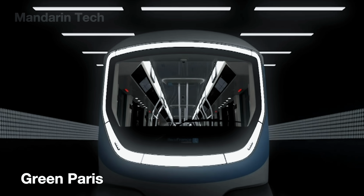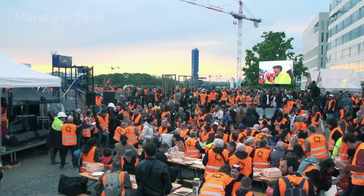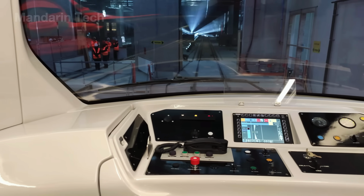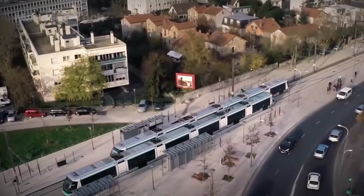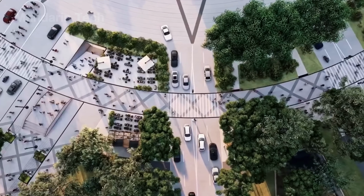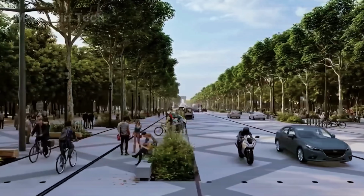When completed, the Grand Paris Express network is expected to serve around 2 million passengers each day, creating direct rail links between suburban districts that once depended heavily on private cars. By shortening travel times across the Île-de-France region, the system will not only ease congestion in central Paris, but also significantly reduce transport-related emissions across the wider metropolitan area.